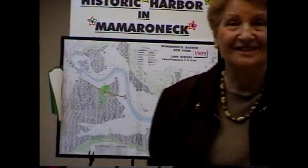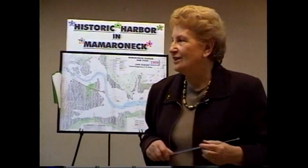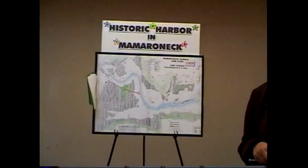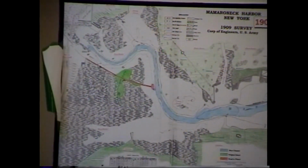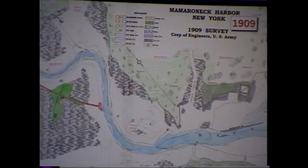Of course it wasn't. It was just mud flats. We had only a small channel coming in from Long Island Sound. This particular survey was done by the Corps of Army Engineers in 1909 when the Orienta Yacht Club traveled to Washington, D.C. to apply for some kind of dredging to make the harbor a commercial harbor. And with that, the Corps of Engineers sent people up to survey the harbor.